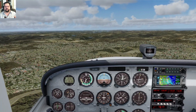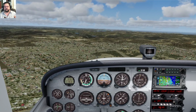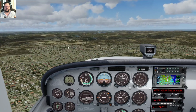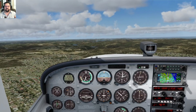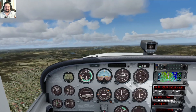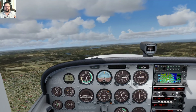Julie 424 Delta, star clearance available. Julie 424 Delta, go ahead. Julie 424 Delta, cleared Black and 9 Victor arrival, runway 01. Maintain flight level 230. Suburbs of Berowra and Hornsby below us. Black and 9 Victor arrival, runway 01, and maintain flight level 230.